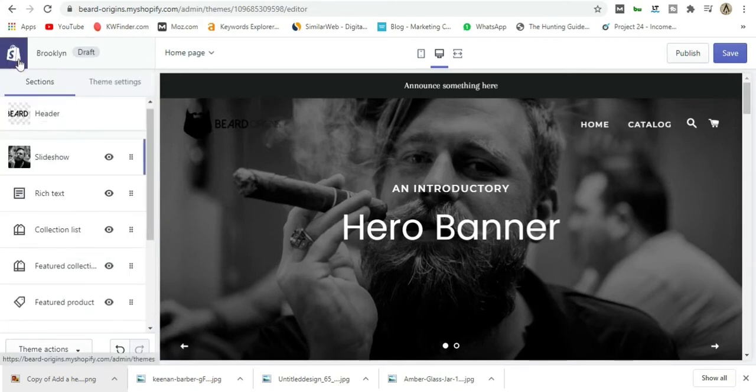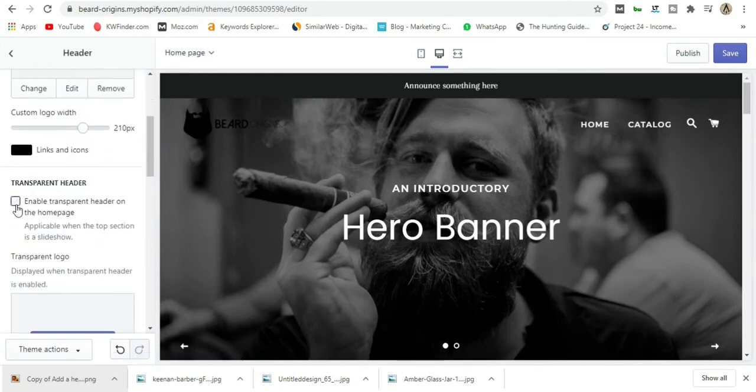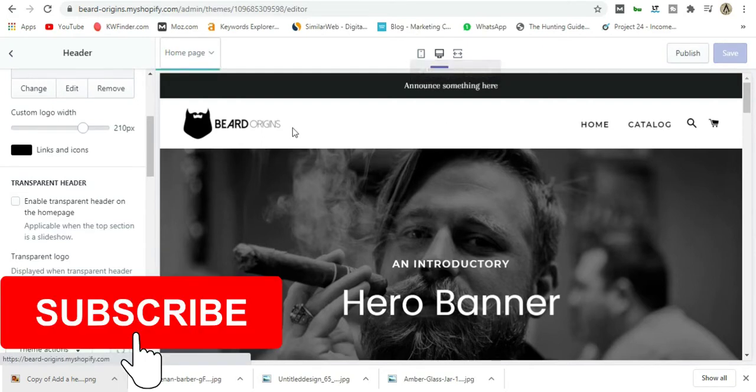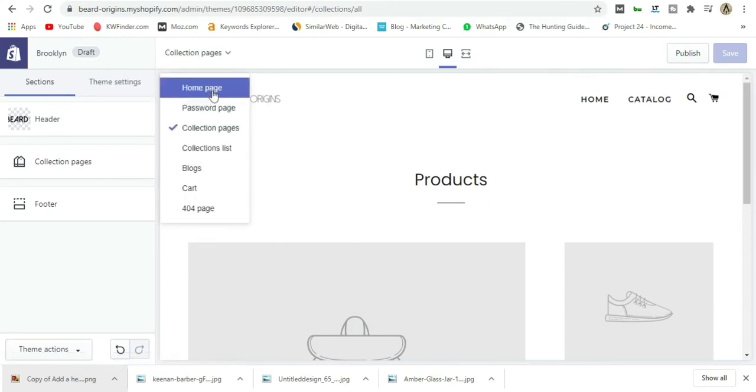So let's go back to the header section and unclick this one right here. There you go. Now we have this clean top look. We have this white header here, and we can see our logo. This makes a lot of sense, because if you have a logo that is one color only, and you add it to your homepage and go to the catalog page, it will be just white anyway. So just stick to unticking that area there. But if you want to change up the colors of your logo, you're obviously more than welcome to. So I'm just going to go back to the home page.